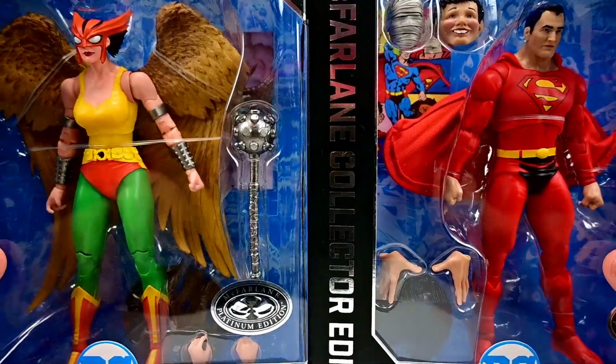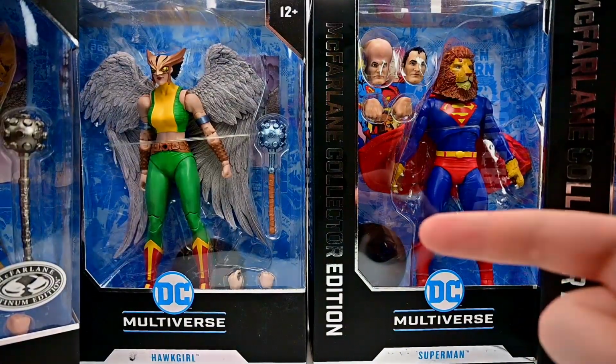So I am excited to check these 4 figures out. Let me get them open out of the box and we'll take a look at them together.